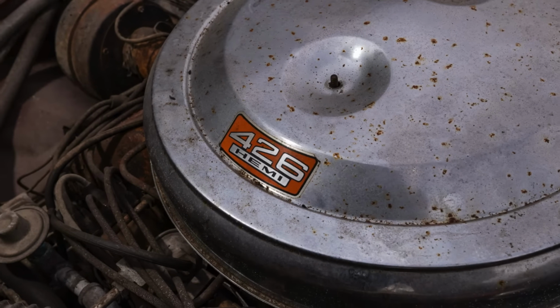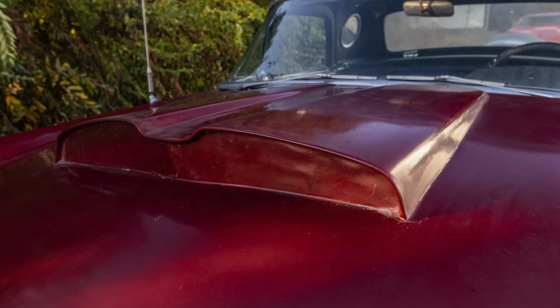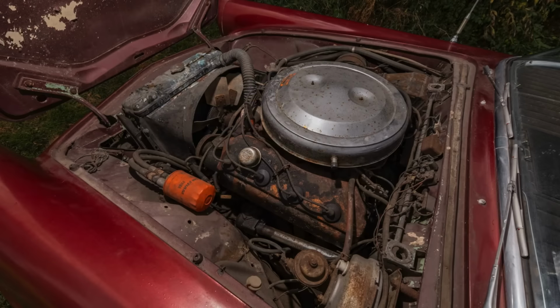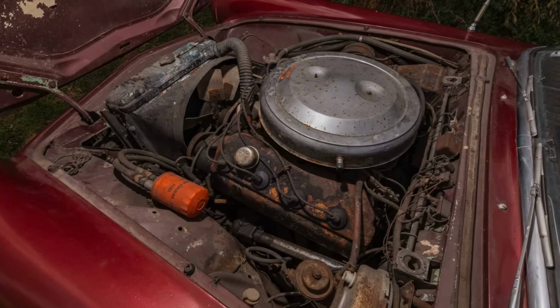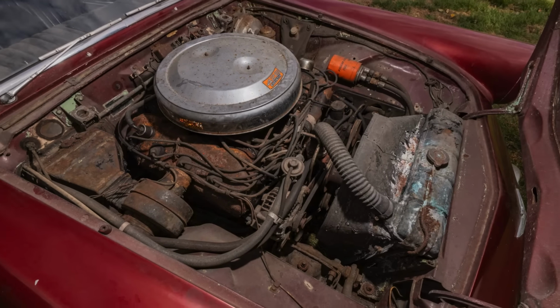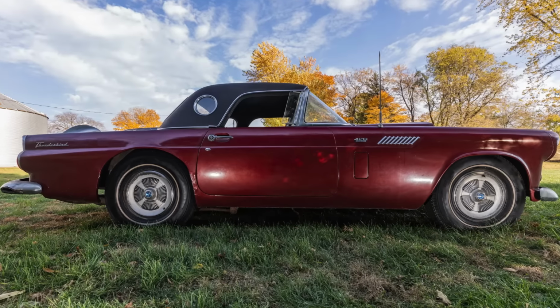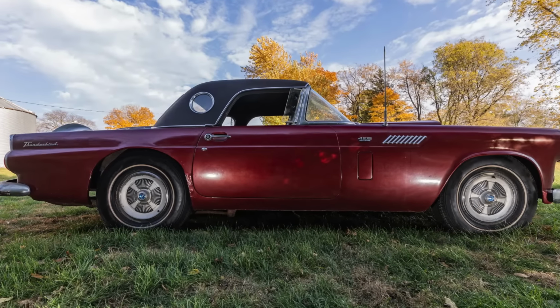This is a 56 Thunderbird, but it has a 426 Hemi under the hood. You can see that big hood scoop, and it needs it because that engine bay is full of motor. And you can see some other custom details here, like the rear wheel wells have been opened up and a little flare around the edge. You can see the pinstripe white wall tires and hubcaps, giving this thing a nice mild custom look.